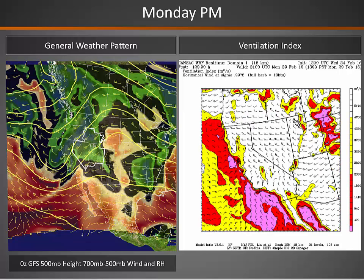We step it up to next Monday on the left-hand side: a deep trough of low pressure pushing into California and some of that moisture and instability into the Great Basin. And look at that area of white as both vertical and horizontal ventilation really improves. It'll be a good burn day if you can stay dry with increasing moisture.